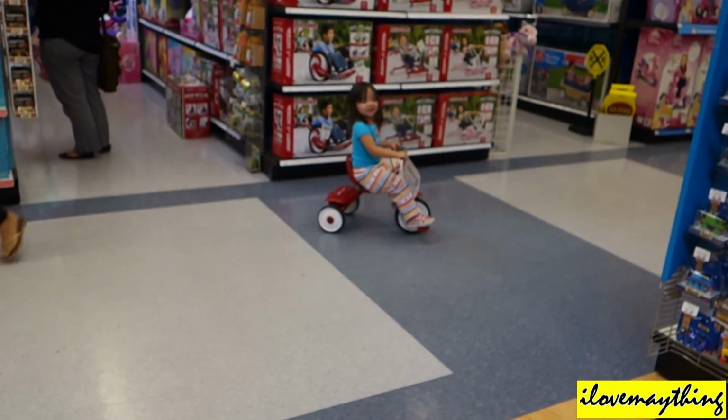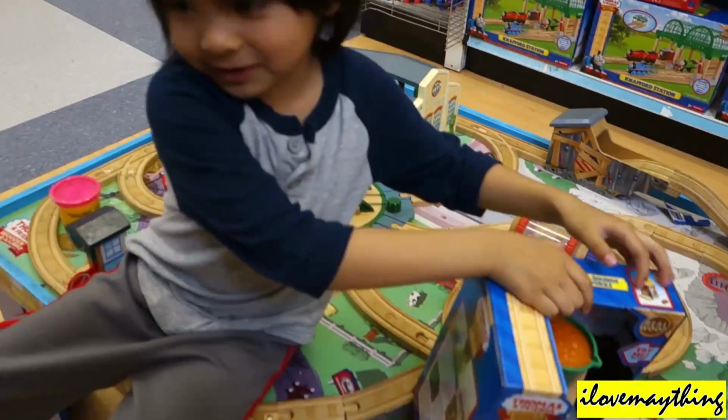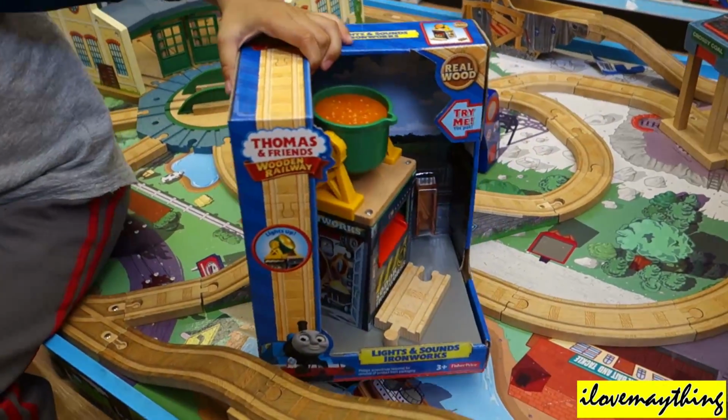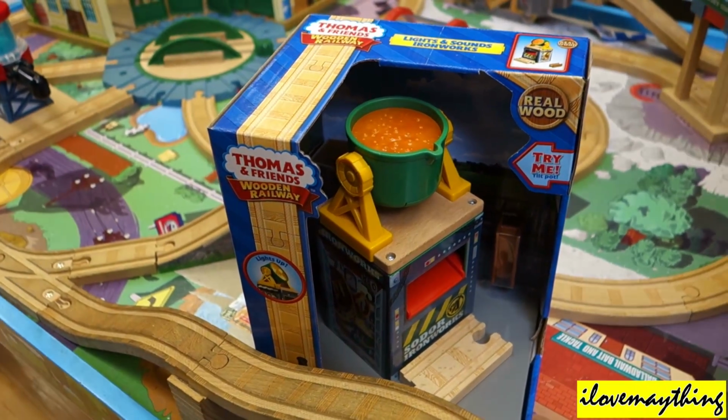Hi, Maya. Maya is riding a bike. Yeah, but I show something. This is a new one. Yeah? That's nice, huh? It's a new toy that I got.